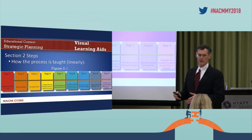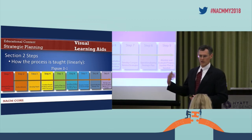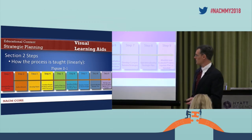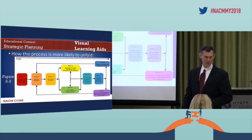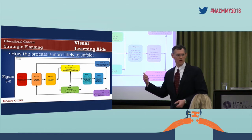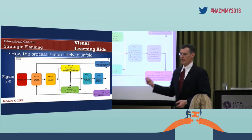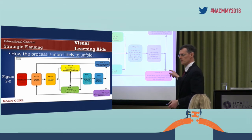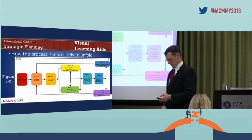Figure 2-1 and the one that's on the next slide are useful for pointing out to participants in a process that there's a difference between how the course is taught in a very linear step-by-step progression versus how it actually turns out to play out in real life, where you may have different steps of the process that are occurring simultaneously, and there may be feedback loops that are informing different steps of the process throughout.